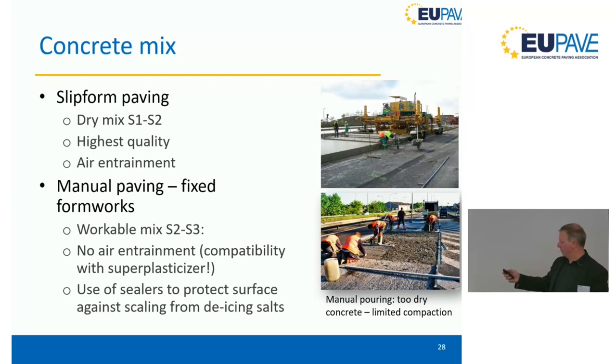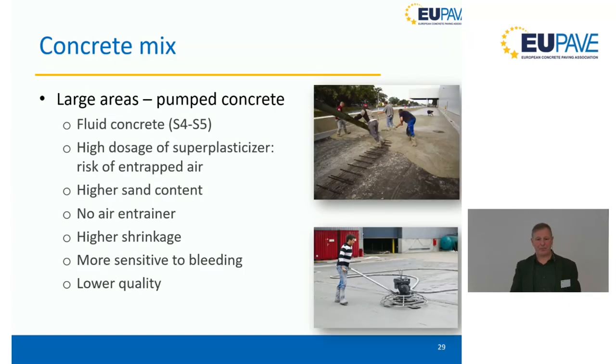You see here on the bottom a concrete mix which is a bit too dry for manual pouring. Also, a limited compaction with a very light vibrating beam is probably not enough to come to a good result.